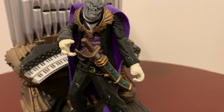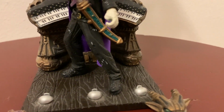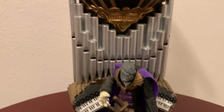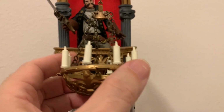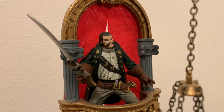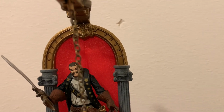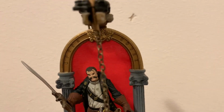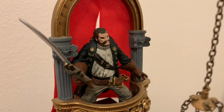Especially the huge pipe organ here, and the base that he's standing on. It has the little footlights, opera footlights there. Then if you go up here, you've got the chandelier that figures into the story, and then this is Raoul. I think his name is Raoul. I'm not sure. I think it's Raoul. It says Opera House up there. Nice little detail added there in the balcony seating around Raoul.